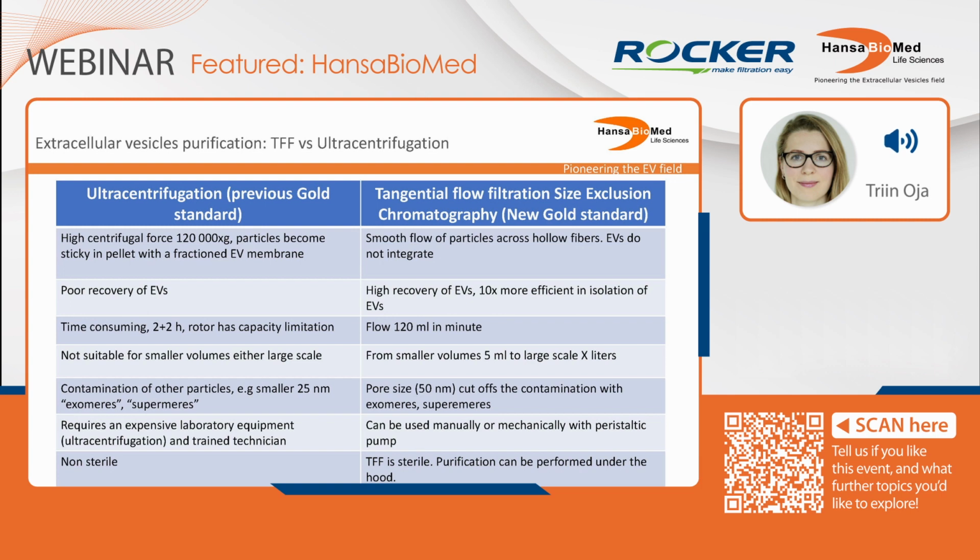Ultracentrifugation was the so-called gold standard in EV purification in the past, and tangential flow filtration, when combined with size exclusion chromatography, is becoming a new gold standard. I would like to just highlight the aspects of these two methods. In ultracentrifugation, we pellet the vesicles with a high sedimentation force, which in most cases is more than 100,000 g. It results in a sticky vesicle pellet that can also have a fractured vesicle membrane because of the high sedimentation force. And when that happens, the vesicles release their precious cargo. While in tangential flow filtration, it doesn't happen because there is a smooth flow of particles across the hollow fibers and EVs do not disintegrate.